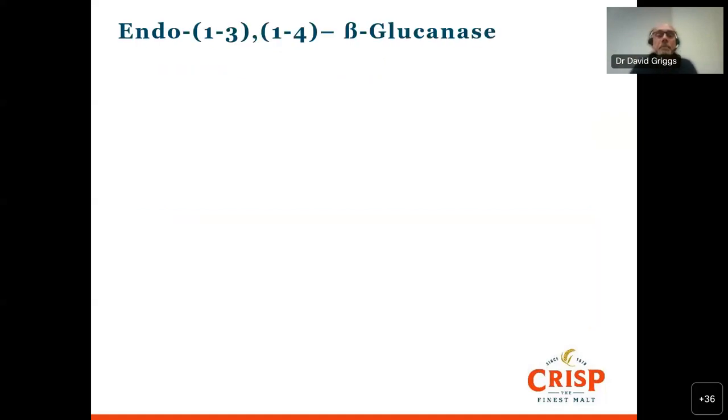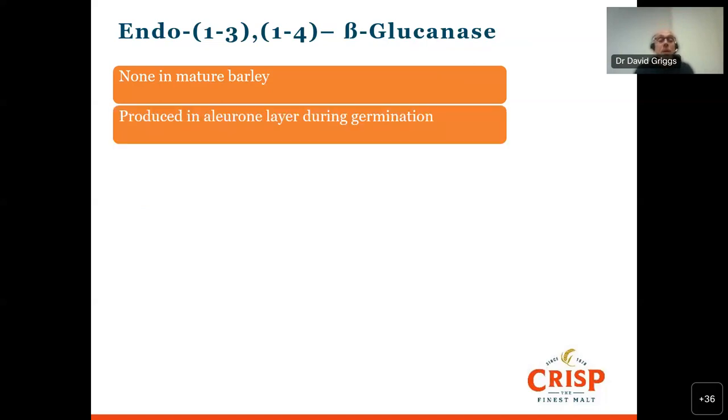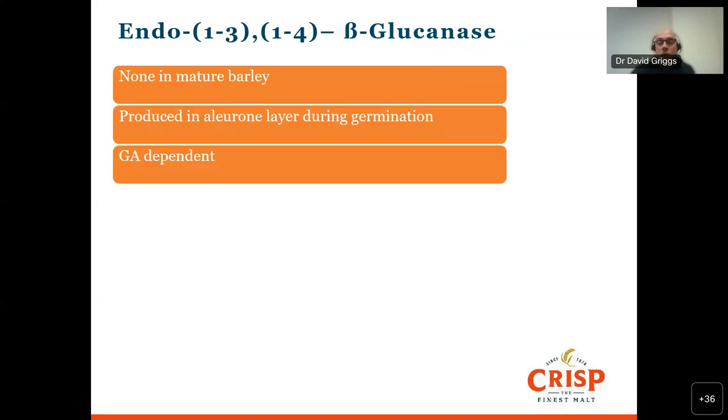Okay, so we've got our long chains, our high molecular weight beta-glucan released. Now we need to break that down, so we need beta-glucanase enzymes. There are no beta-glucanase enzymes in mature barley. All these enzymes are synthesized and released from the aleurone layer during germination, very much dependent on gibberellic acid. So the gibberellins play quite a role here in promoting beta-glucanase activity.